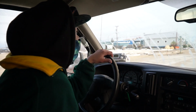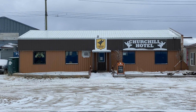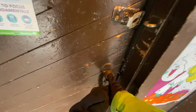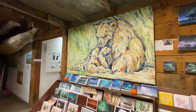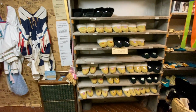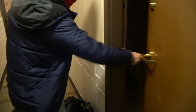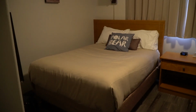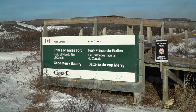There are no luxury hotels or chains of any kind. Every business in town is a local business. Room tour. Oh, it's warm in here. Woohoo! It's perfect. Everything we need. Nothing more, nothing less. Now it's on to our tour, and our first stop is Cape Mary.